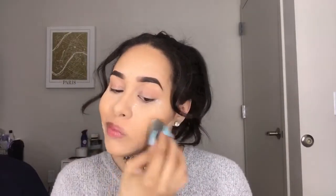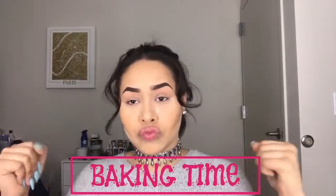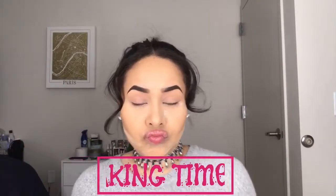I'm also going to be setting right under my contour line. That's a great trick I love to use just to keep my face nice and snatched, just so that I know my contour line is nice and sharp, and it just makes everything look snatched, hunty. And then with the remaining powder on the beauty blender, I'm going to use that to set my face. And then of course, you know, a little bit of baking time, shaking time.